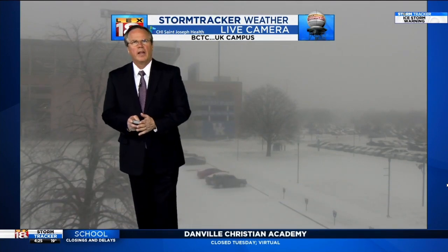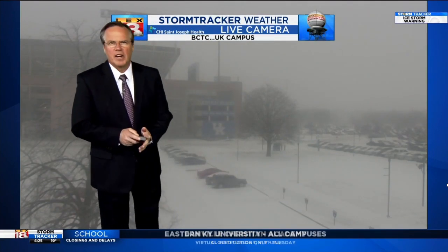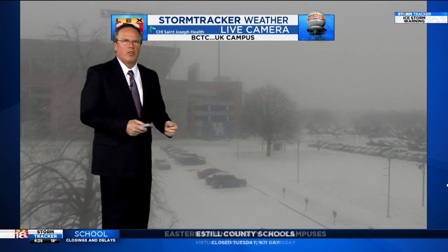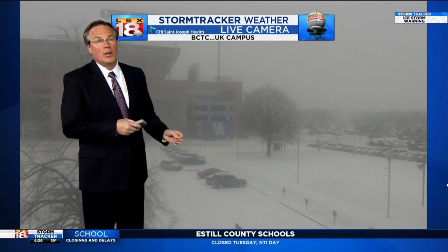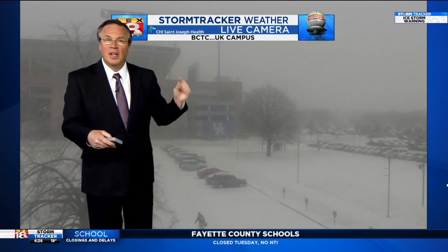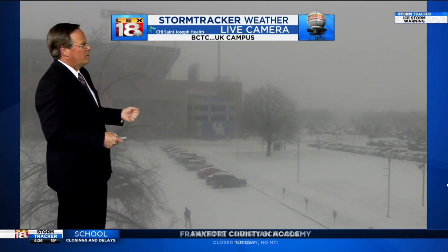And I just got a report from meteorologist Tom Priddy. He's working over at UK, and he is in Anderson County. About 1.5 inches of sleet and snow grains have piled up there in southern Anderson County. Sleet takes a while to accumulate. It is an accumulation killer. If you were hoping for the big snow, this is what's killing it in a lot of ways.